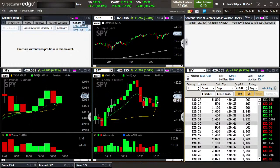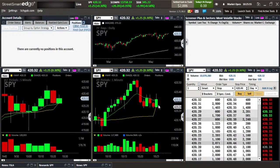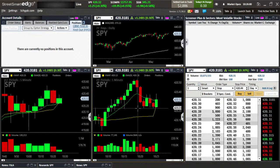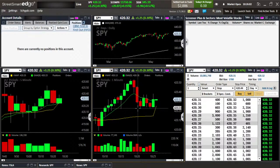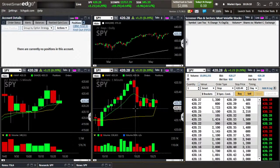Want to see it fail to hold the 9 EMA now. 9 EMA is the 420.32. Need to see it fail, and our entry position will now be right under these two, which is the 420.24. 420.24 is looking like the spot to be. It's failing off of that. 420.24.